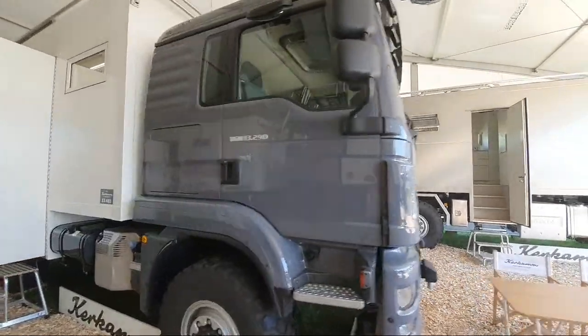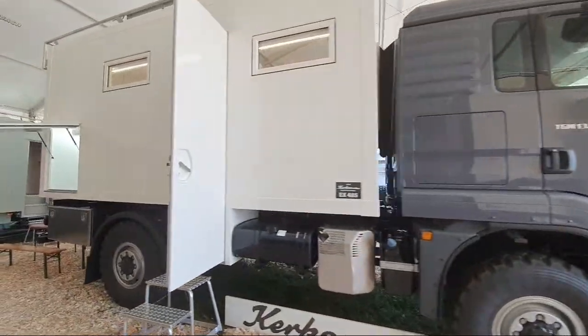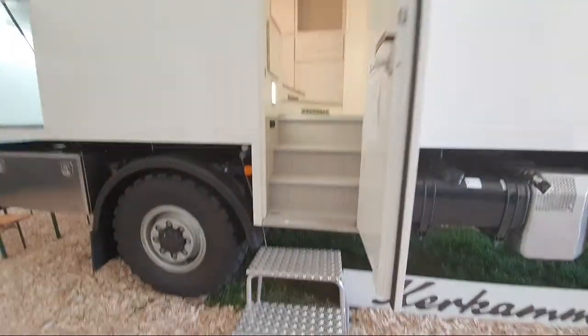Hey, how come it's called MAN and the logo is a wolf? Yeah, think about that one. So let's have a look. We'll have a quick look inside.